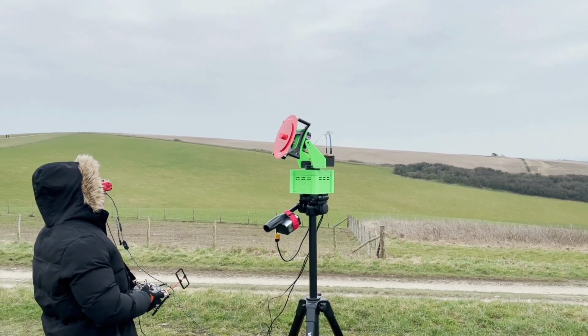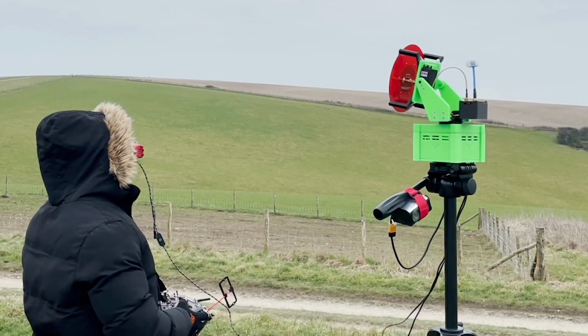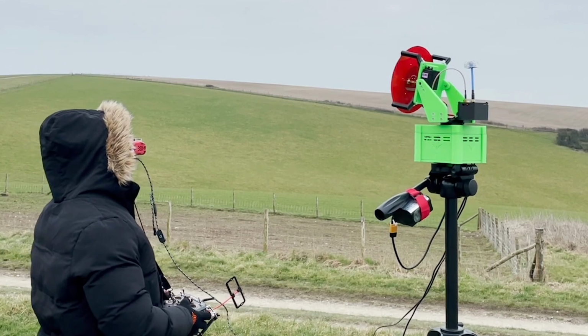Because I put my coat up, I can't hear it. My hood up. But the system works quite well, actually. It just saves me being the antenna tracker with my head. Yeah.